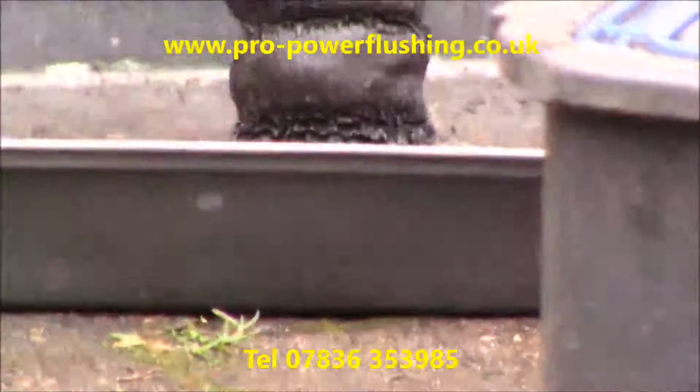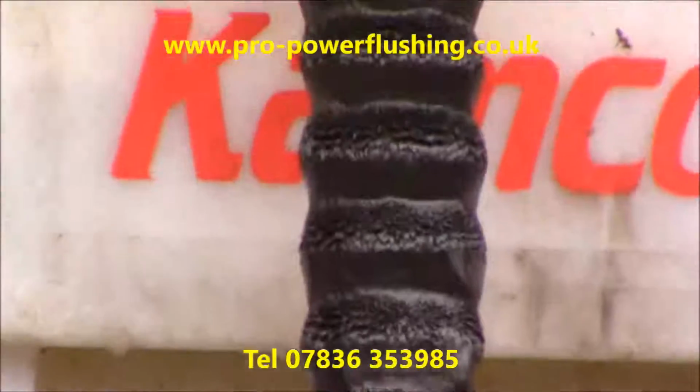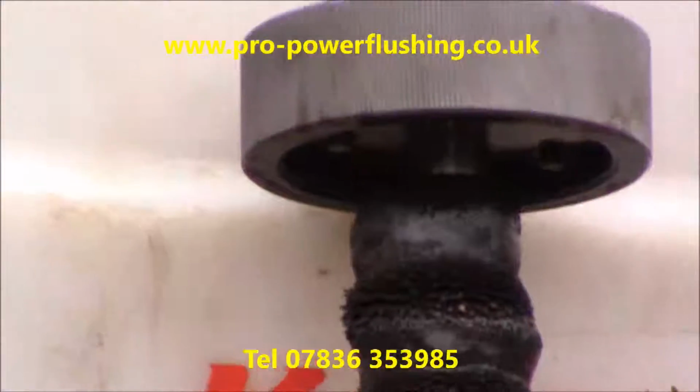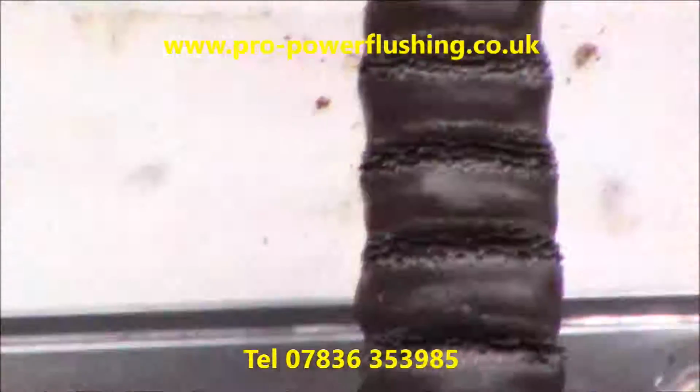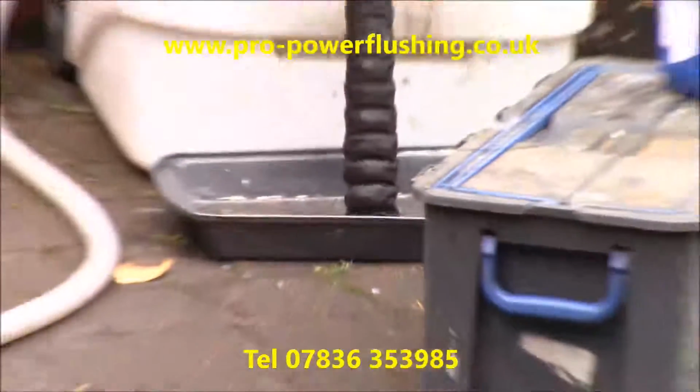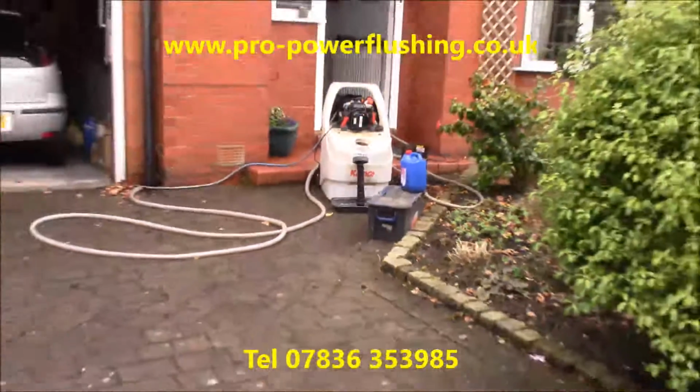It's about getting all this rust, corrosion and metal out of the central heating system. You imagine that running through your boiler, especially the boilers nowadays with all the components in. It's just going to wreck your boiler if you don't get it out. And as we said before about manufacturers, this is so important to get this rust and corrosion out of the system.